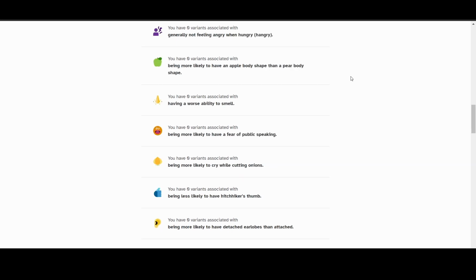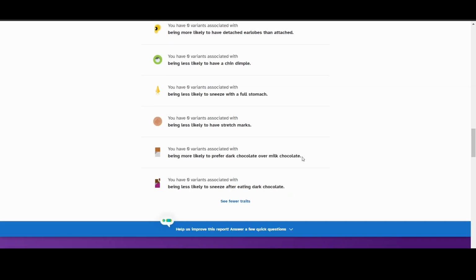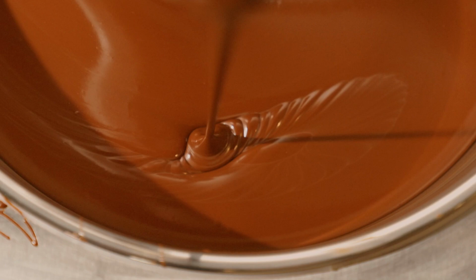Being more likely to have an apple body shape than a pear body shape. I've never understood the body shape compared to fruit issue. I've looked it up online. I've looked at the pictures. I don't know what my body shape is. I can't easily compare it to a fruit. So I don't know. No variants associated with being more likely to prefer dark chocolate over milk chocolate. That makes sense. I am a milk chocolate girl all the way.